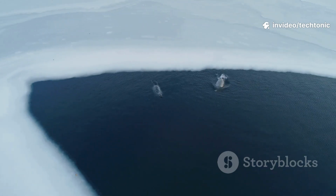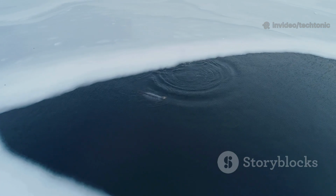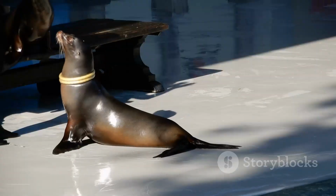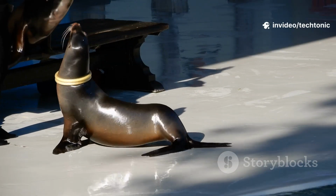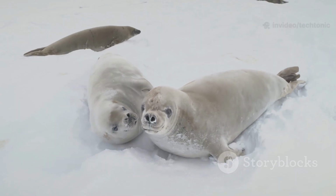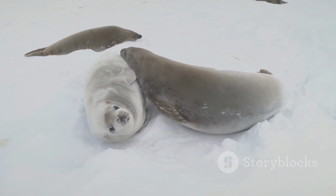Young leopard seals start their hunting careers by focusing on smaller, easier-to-catch prey. Their diet initially consists almost entirely of krill, which they can easily filter from the water. As they grow bigger, stronger, and more confident, they gradually start to hunt for fish and squid. Eventually they develop the skills and strength necessary to take on larger prey, like penguins and other seals, graduating to the top of the food chain.